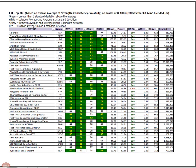Now, what I look for are those that are green on strength. That's a 3 and 6 month blended look back. And then consistency is a 10-week moving average of that weekly strength. So when I see green in strength and white in consistency, I know that money is going into financials and banks. Also, here's a semiconductor index, master limited partnership index, financials, buyback achievers, etc. So I'm looking for emerging leaders as well as the well-established leaders. That's how I read this chart.